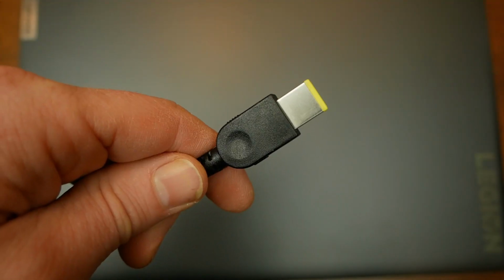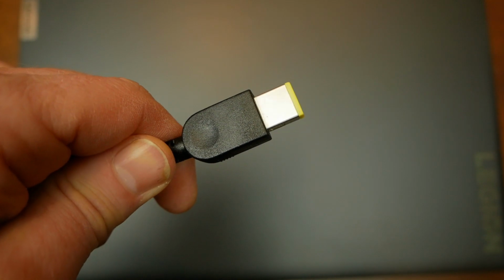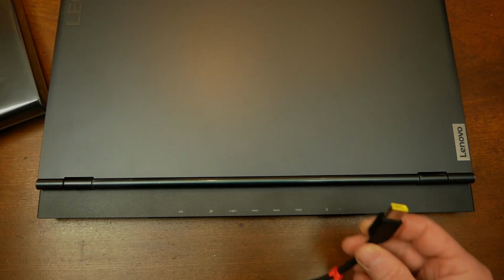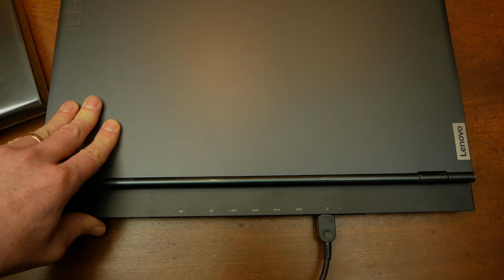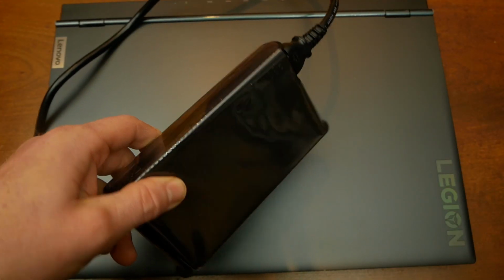The AC adapter has the same sort of rectangular plug that most ThinkPads have. I really like this design, as unlike a lot of other brands that use long barrel-style plugs that seem to break easily, this one is very solid and can withstand some abuse. It plugs into the back of the laptop, which also seems like a good placement. The power brick for both of these laptops is quite massive.